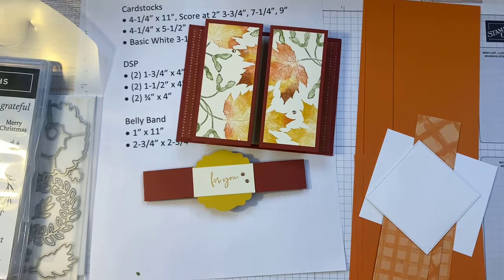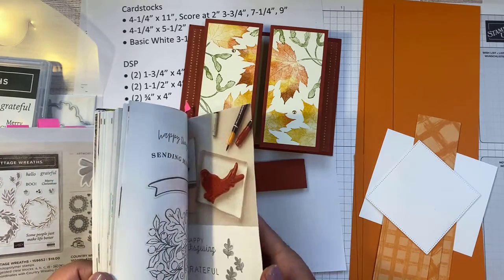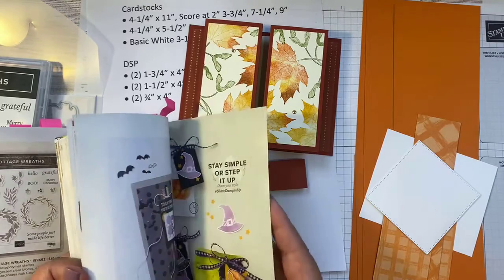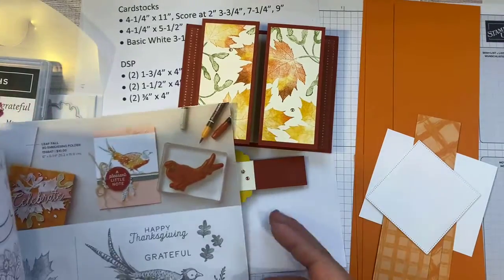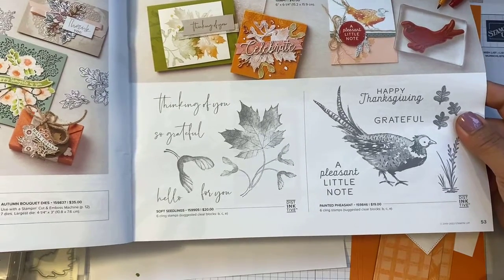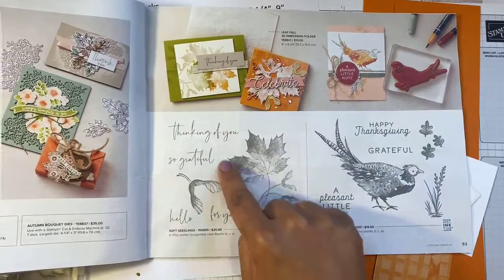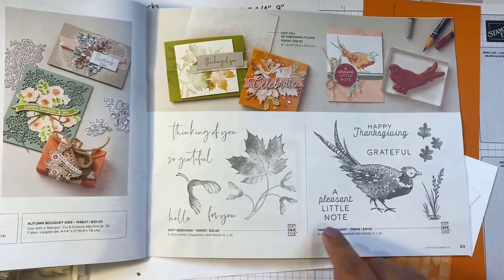She created her own DSP. These are her own stamp set. I think it's the Softly. I wrote down the stamp set's name. Hold on, my paper is not here. Let me see if I can find it. It's right here, mini catalog page 53, Soft Seasoning.